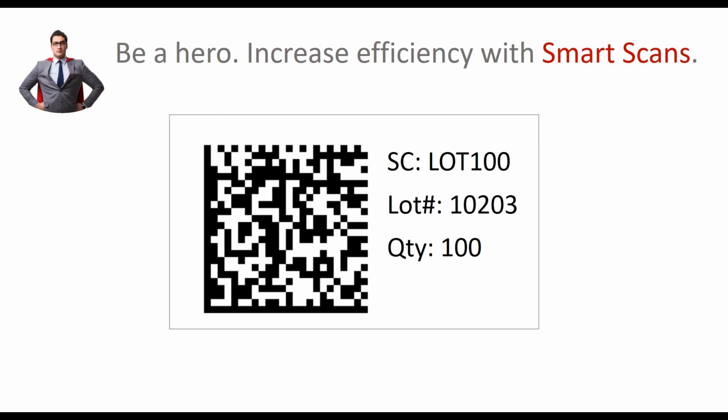So, of course, one of the key benefits of a 2D barcode is the fact that it can contain quite a bit more data. And so how it's utilized by SmartScan, of course, it leverages this as a platform to be able to put in multiple items of data. So more than just your traditional barcode or location. This is now including things that we see here.